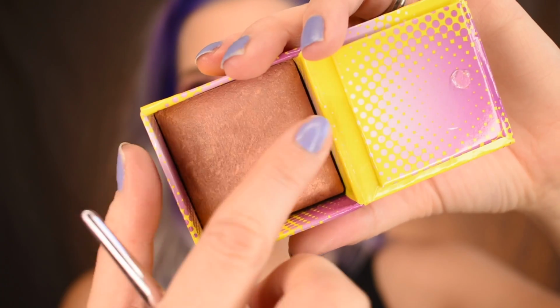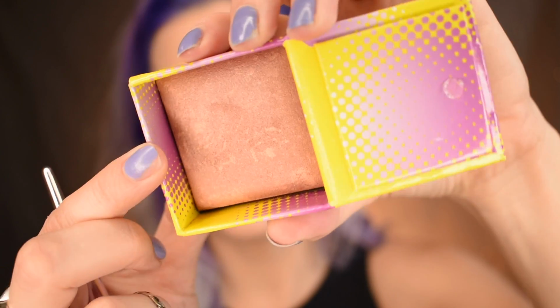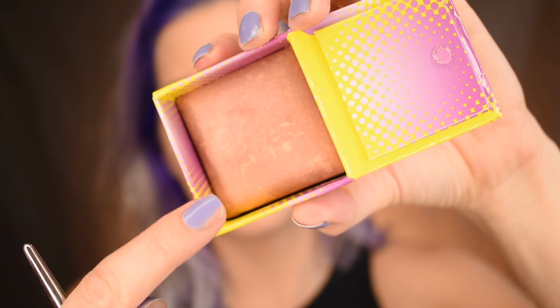Ooh, that color is so subtle and pretty. Let's see if we can build it up. Ooh, that's a really pretty glow, you guys. And it's not too shimmery either. I thought it was gonna be super shimmery. I'll zoom this in up close for you to see it. So you see, this is like the same kind of color as the Hoola bronzer from Benefit, and then it has these goldy kind of swirls, and there is a shimmer look to it.